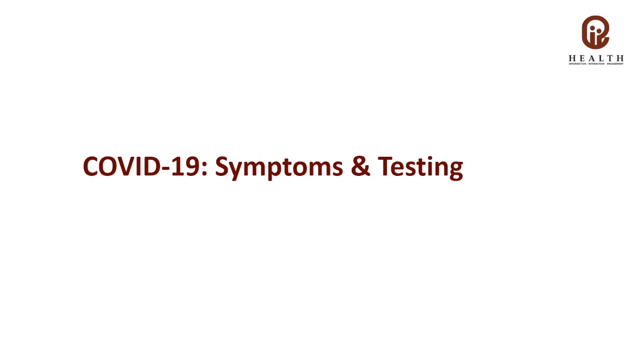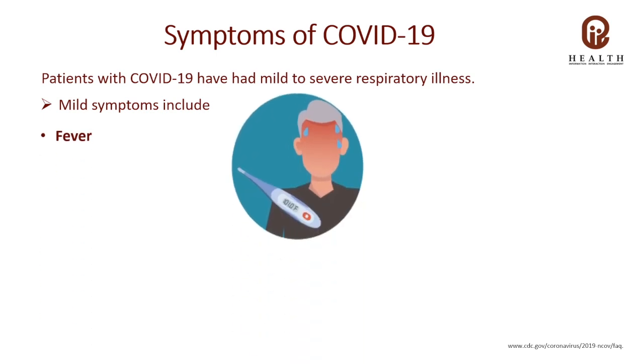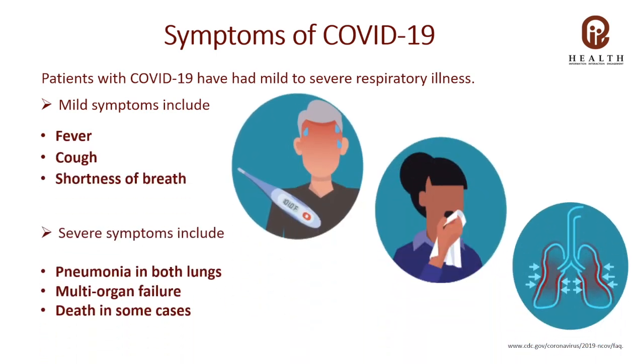Today we are going to talk about symptoms and testing of COVID-19 disease. Patients with COVID-19 may have mild to severe respiratory illness. Mild symptoms include fever, cough, and shortness of breath, while the severe symptoms include pneumonia in both the lungs, multi-organ failure, and death in some cases.